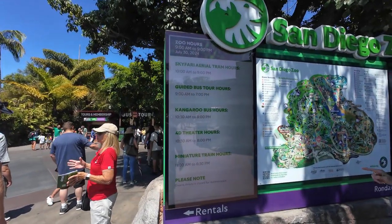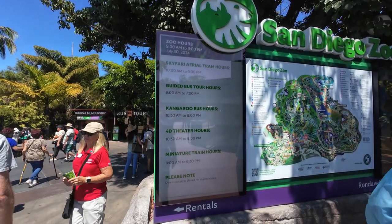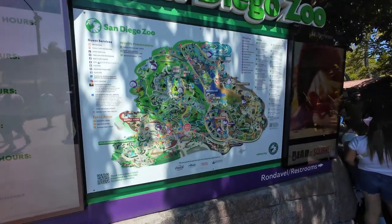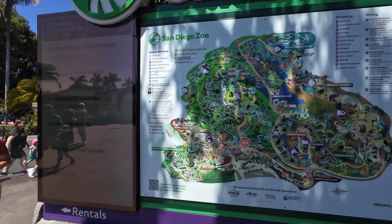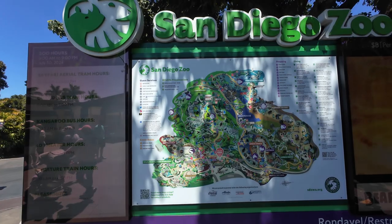So the zoo is open from 9 to 9 today. And there's an aerial tram, there's bus tours, there's kangaroo bus tours, all kinds of different stuff. So when you come in, you start down here. And as you can see, there is a lot to see.